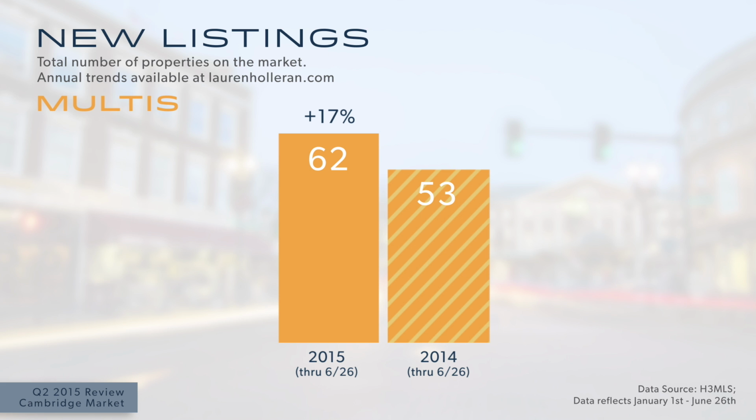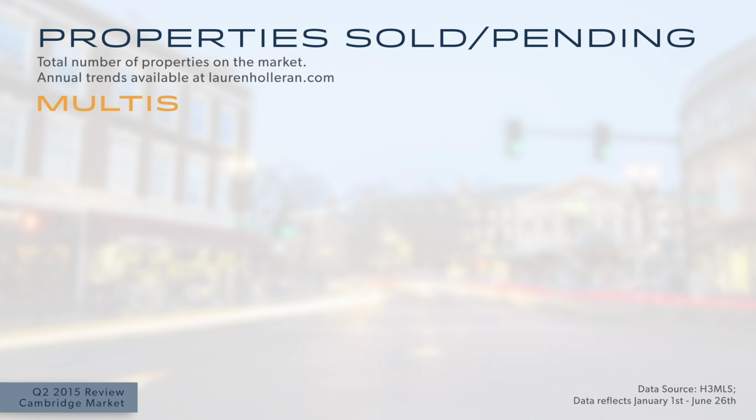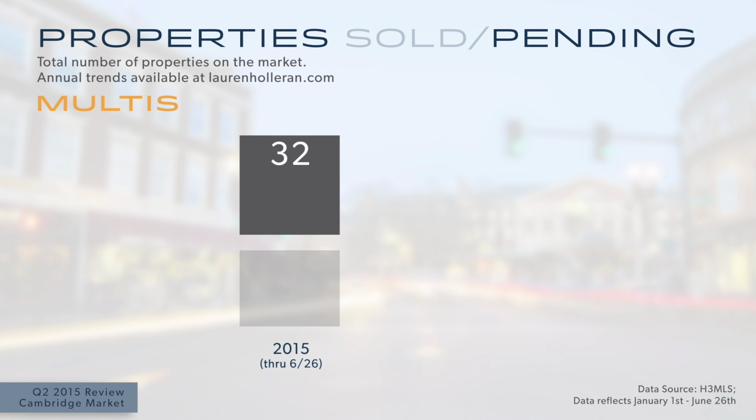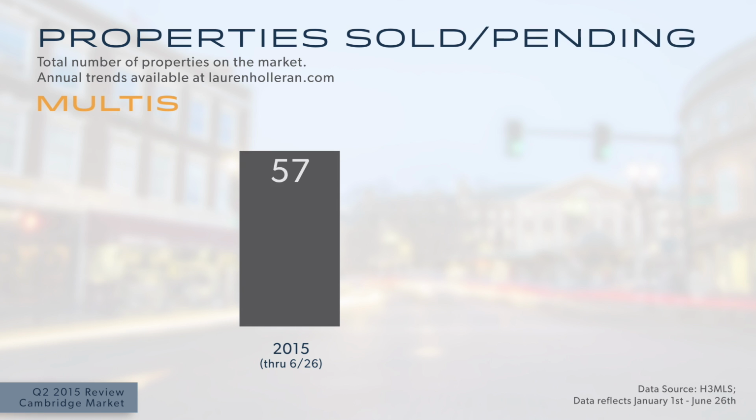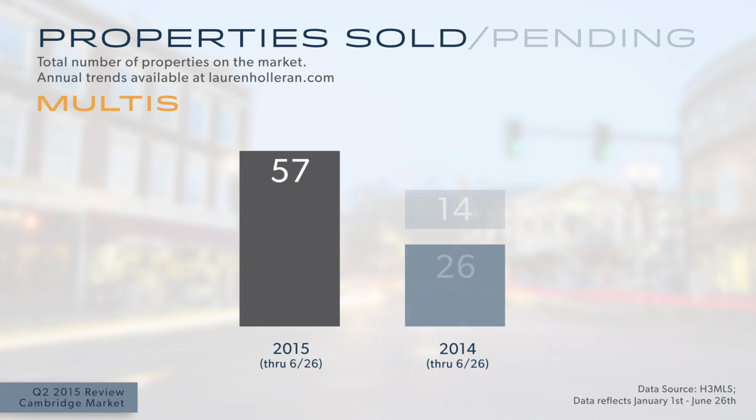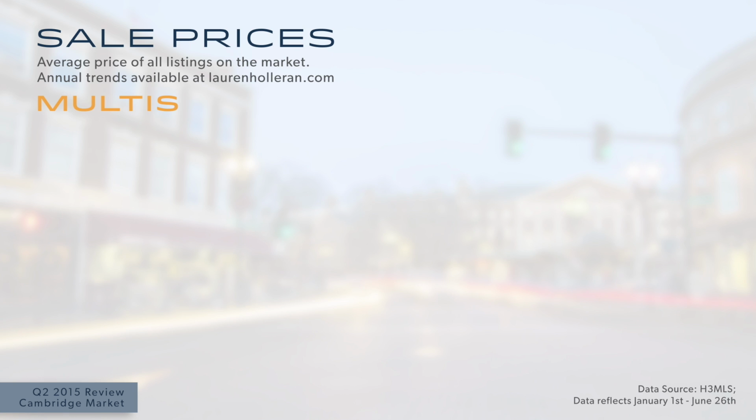Actually, it makes no sense because when we look at the volume of properties that have actually sold, breaking down the numbers a bit, in 2015, currently we have 32 properties pending, and there are 25 properties, these are all multis, that have actually sold for a total of 57 units. Taking a look at 2014, there were 14 properties pending right now, and 26 had sold for a total of 40 units.